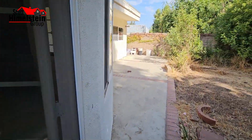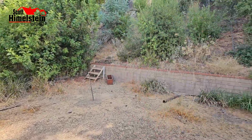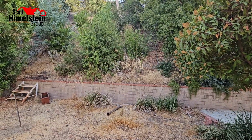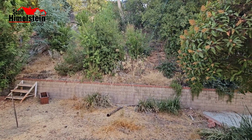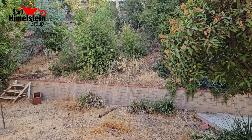Now, some of you are probably going to think to yourself, well, hey, I got this hillside. What can you do with it? You could probably put a deck up there, but in order to do that, you will have to get geological soil samples. And it is costly, but the deck would look really incredible if it's something that you are able to afford and be able to put up yourself. So it is a process.